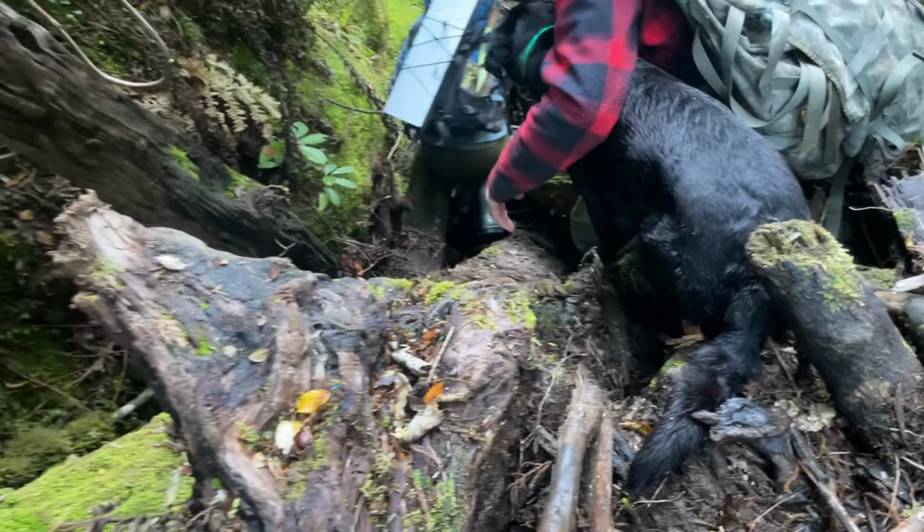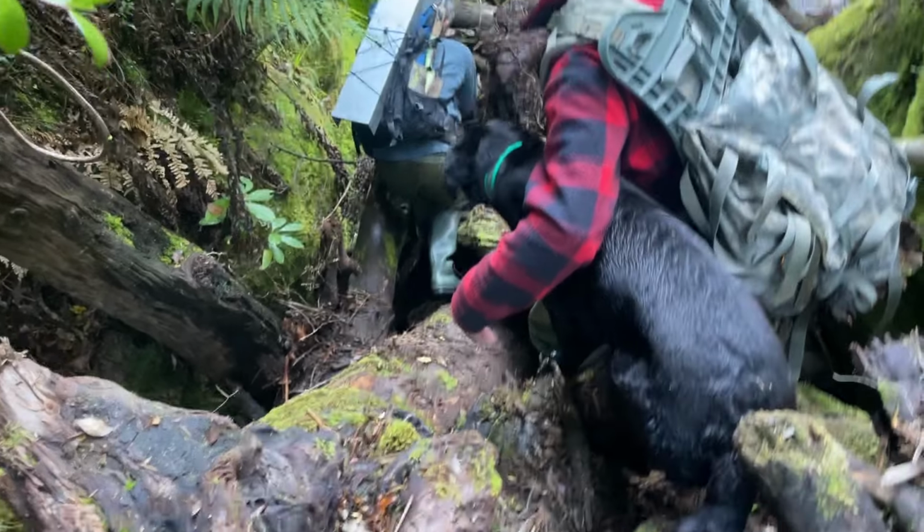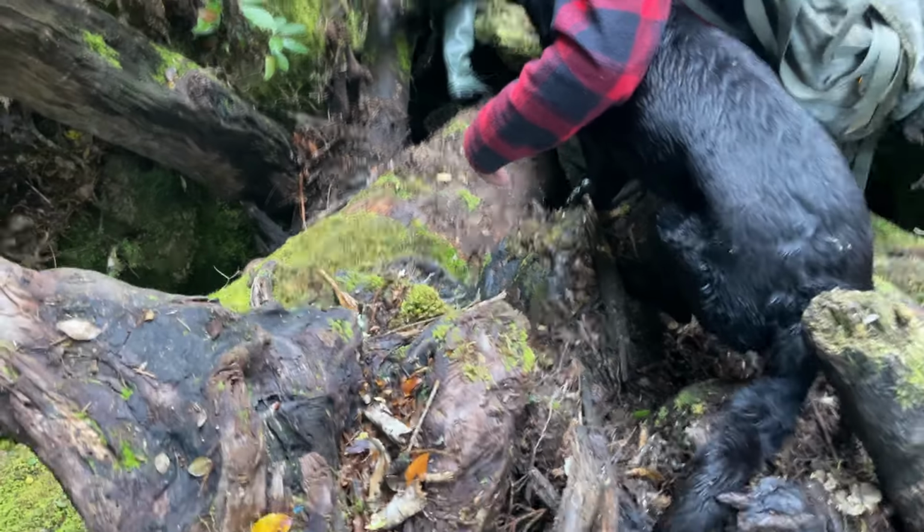Got our last obstacle just out over this log jam. The only way over is here. So we're having to pass the dogs down. And it's a long drop if we fall through there.